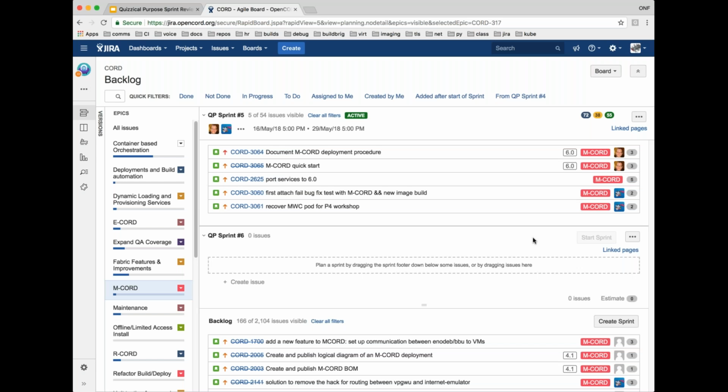The other thing I've been working on is documenting the MCORD deployment. That's mostly documenting the OpenStack Helm deployment, because after you get that done, it's easy to bring up the MCORD profile. It's just one Helm command. That's in progress. I have a documentation patch looking for feedback. That's it.